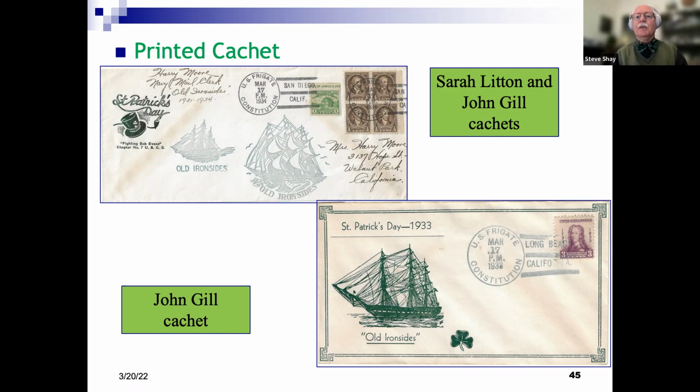And the bottom, we have another John Gill cachet.